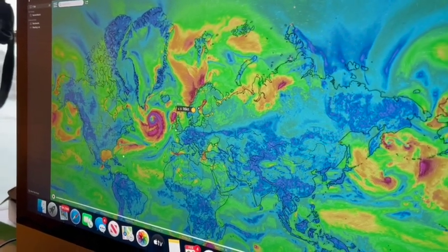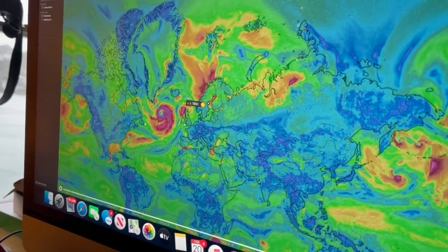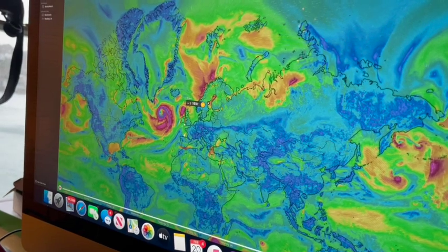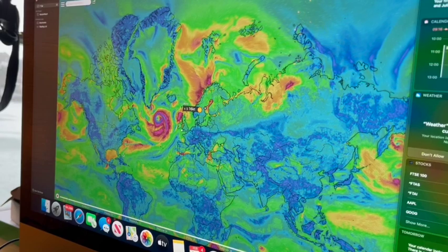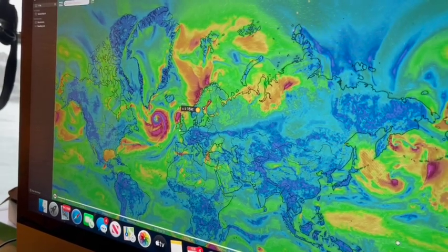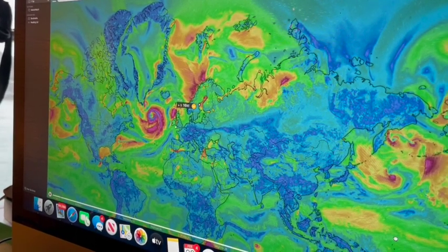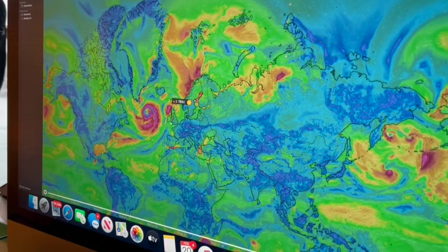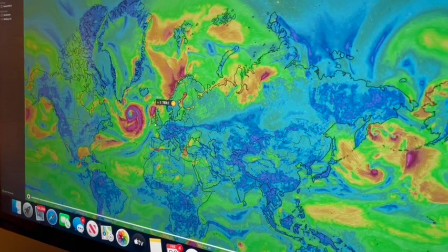Now, what would happen if the Gulf Stream stopped? These storms would build here and they would just come smashing into the UK and Northern Europe. And the Gulf Stream keeps the climate bearable in the UK and in Norway because of the latitude. We would normally expect to be much colder, but the Gulf Stream makes it more comfortable. And if that shifts or changes direction, it'll actually have massive implications.